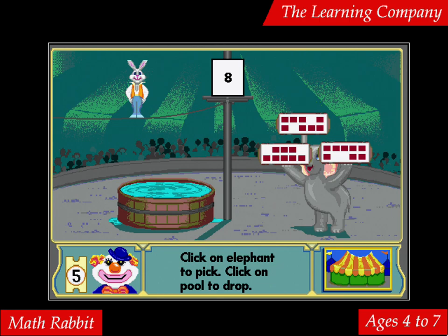So step right up and let Math Rabbit help your child learn the basics of math with the greatest of ease.